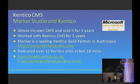Then I came to New Zealand, got married, and decided I never want to write a CMS again. I want to use someone else's CMS. So I'm a certified SharePoint architect and developer. I've used a bit of Umbraco, lots of DotNetNuke, Content Management Server, and somehow I've become this sort of Kentico person over the last few years. Loves Kentico and talks about it.